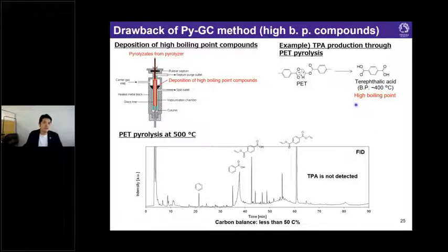So the temperature of the injection port and column oven are often set below 350 degrees to prevent secondary cracking in the injection port and also decomposition of the stationary phase in the column. This pyrogram was obtained by PET pyrolysis at 500 degrees in my laboratory. There are many carboxyl and vinyl ester compounds produced by PET pyrolysis. The carboxyl compounds cause deterioration of chromatogram shape. In addition, there is no terephthalic acid peak in the chromatogram. Thus, high boiling point compounds are not detected.